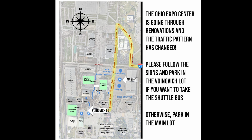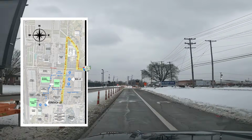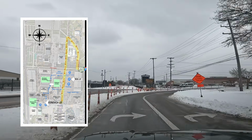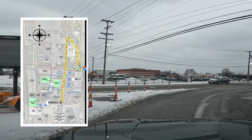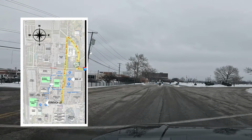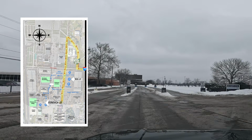Here's the video. Okay, so if you're coming off the freeway, you're going to see the big signs. Ohio Expo Center is this way. You're going to get in the right-hand lanes. The 17th Avenue road looks like it's closed. See the road closed sign? But follow the signs. Ohio Expo Center, go to the right. And I know it's against what you're trying to do because you're trying to go south of 17 for the Ohio Expo or the Ohio RV and Boat Show.